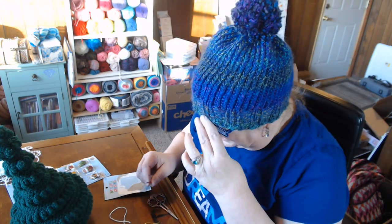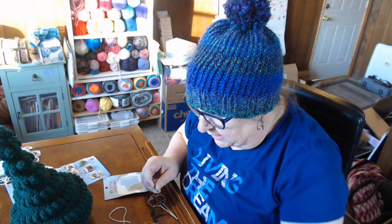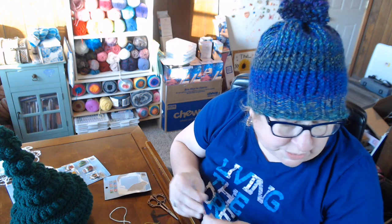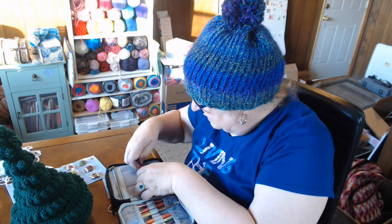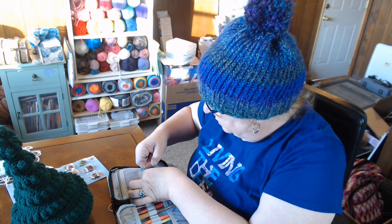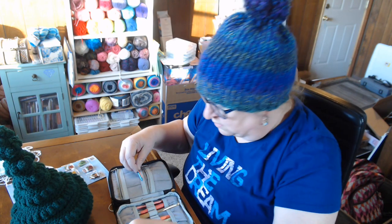I'm sure I have one. Be right back. So I found a smaller darning needle. I don't know that it is small enough. No. So I think what I'm going to do is use a cross stitch needle, an embroidery needle, and if this yarn is too thick for it, I brought some of this that should work.